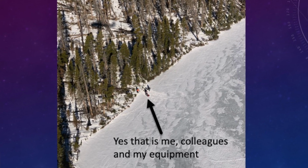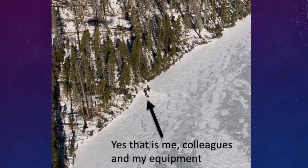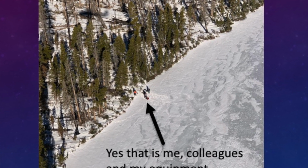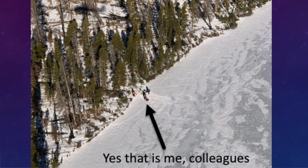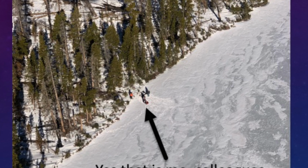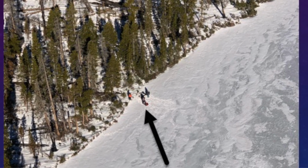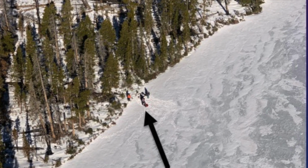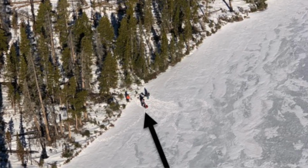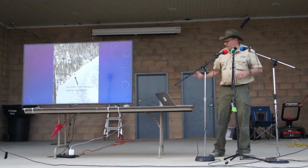And so you'll see us right there where the little dots are on this lake. That's me and my colleagues and my equipment. And so we went up there with this ground penetration radar, and we also brought a drill that goes through the ice and my underwater drone, which I'll show at the end. And we took my underwater drone underneath the ice. So let me show you a few things on this.